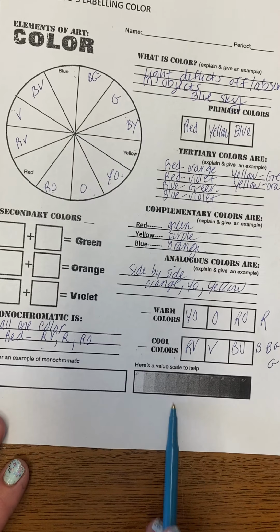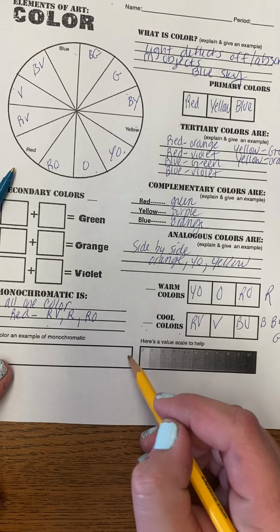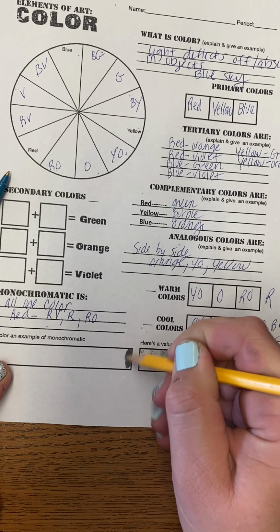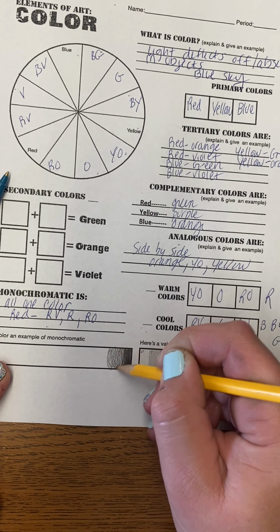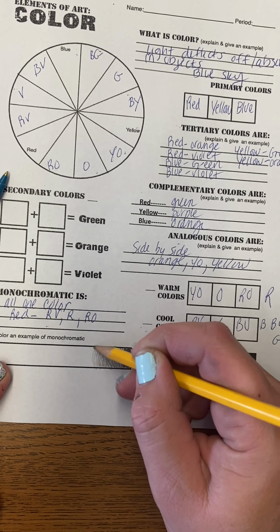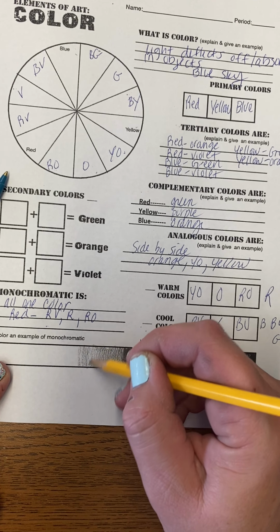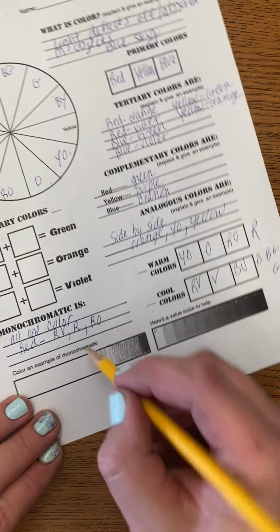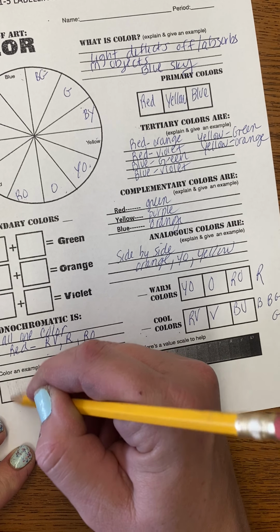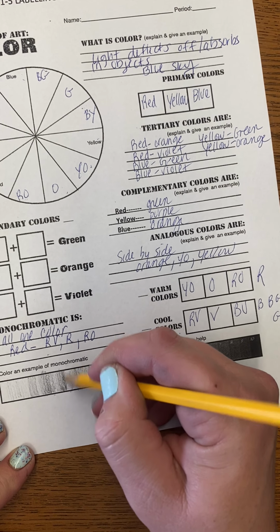And an example of monochromatic, now here you're going to shade with your pencil. You're going to go heaviest first, then lightest. Ease up on your shading as you go. If you have colored pencils at home, I would rather do this with a color. You're welcome to do that. You just have to make sure in your shading that you do progressively get darker.